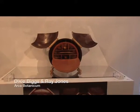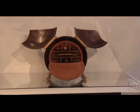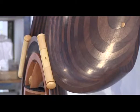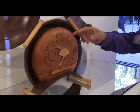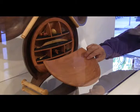Ray Jones. Dixie Biggs. I collaborated on a piece with Dixie Biggs. I made a box with wooden hinged doors. I made my part and sent it away to her, and tonight's the first time I've actually seen the finished piece. She carved the ginkgo leaves for the poles, the leaves on the inner door, and all the little objects that go inside. I'm just amazed. They look like the real thing.